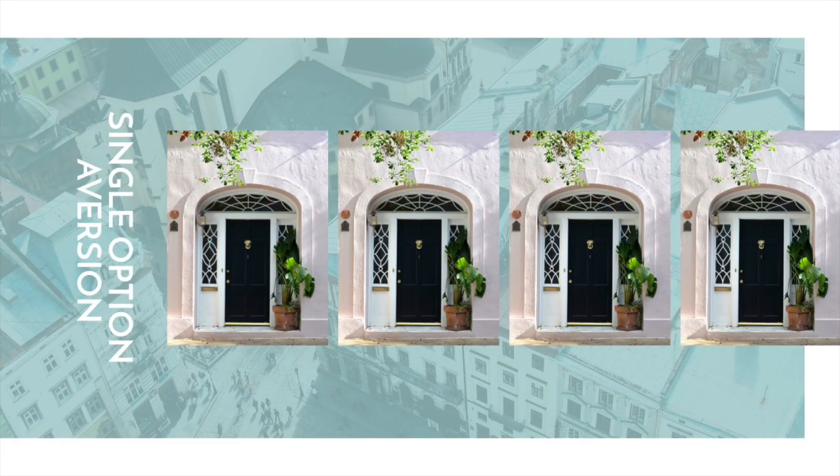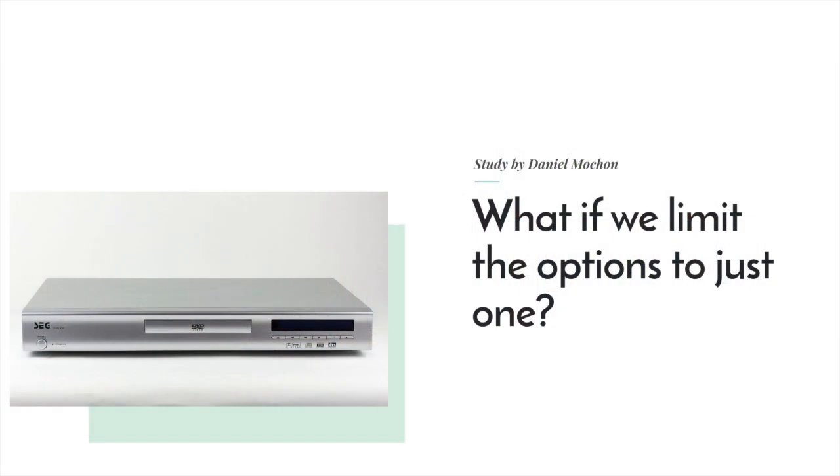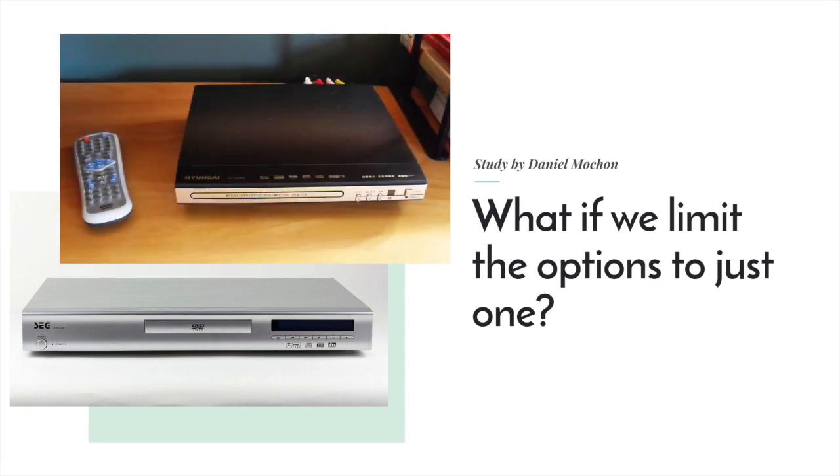On the flip side, there's the single option aversion. Customers are less likely to buy if they only have one option. In another experiment, consumers were asked to purchase a DVD player. When only a single DVD player was shown, only 10% of the potential buyers purchased. But when 2 different brands were shown, 34% agreed to purchase the original DVD player, and another 32% agreed to buy the second DVD player.